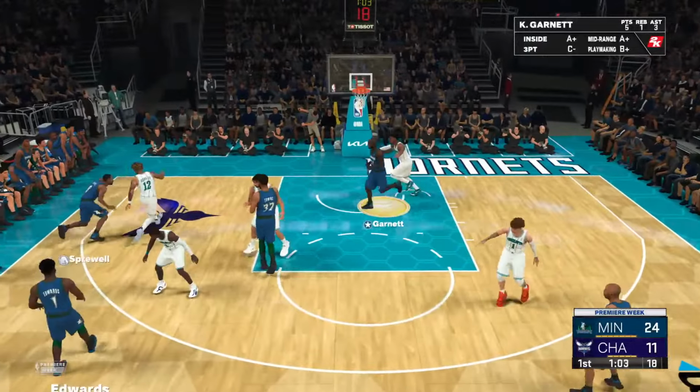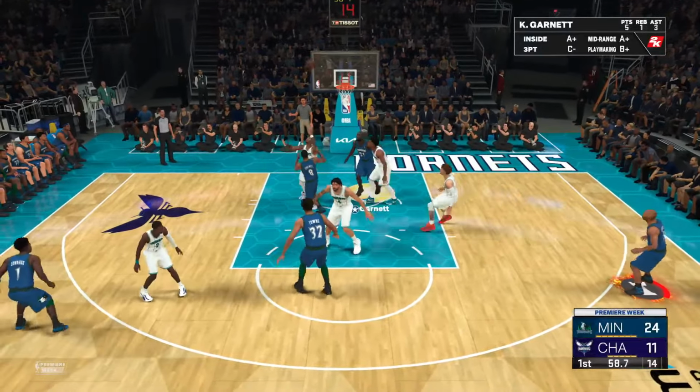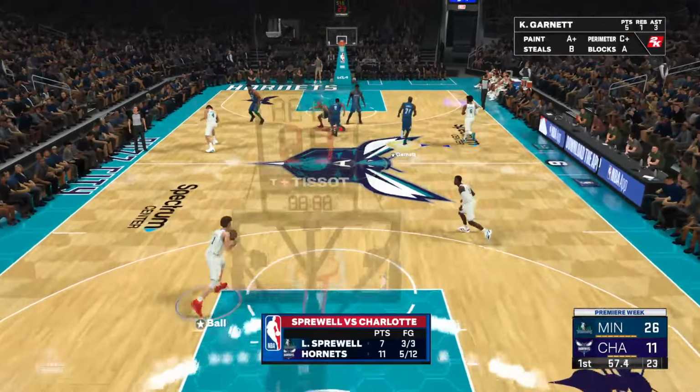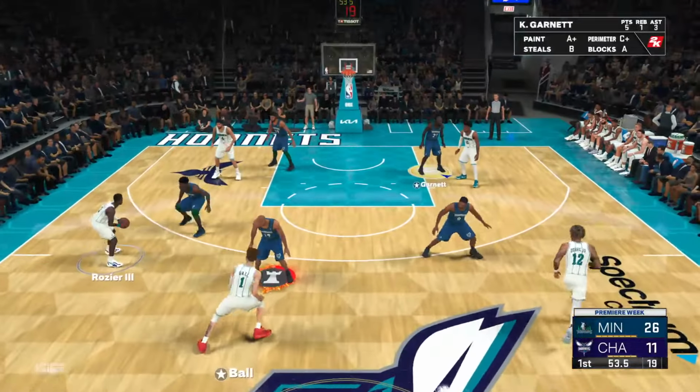And here's Edwards from the arc. Here's Sprewell. Banked in off the glass. Sprewell's got his third basket of the night right there. And you can't help but pick their defense apart. They're completely in disarray.